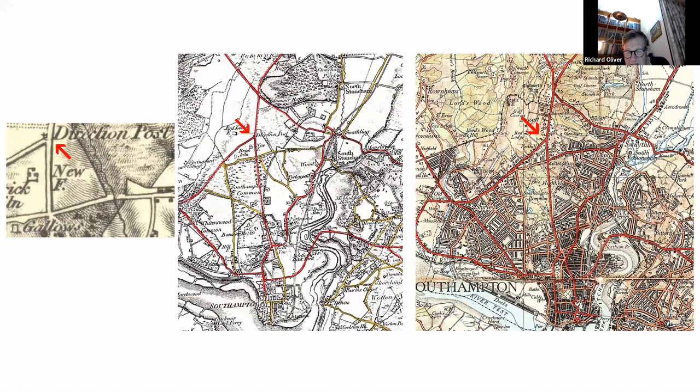Showing it on a modern map is a little difficult because it straddles right on the junction between sheets 196 and 185 of the 1 to 50,000 series. It may be that this was a well-known landmark near Southampton. It may be that guideposts were generally still rather unusual things at this time, and therefore the surveyor thought it worth noting.